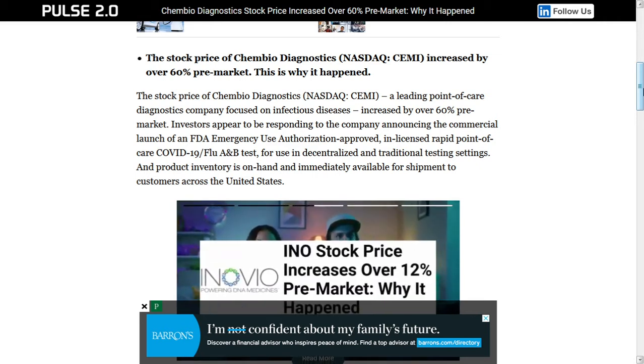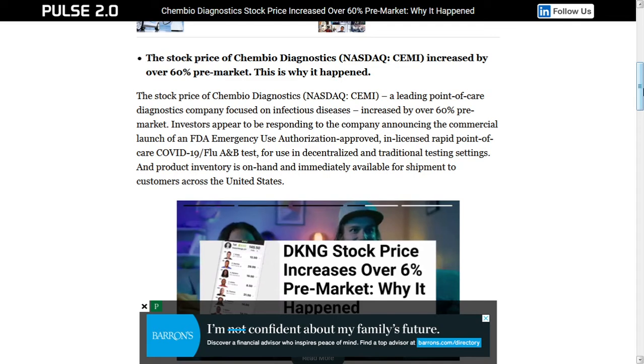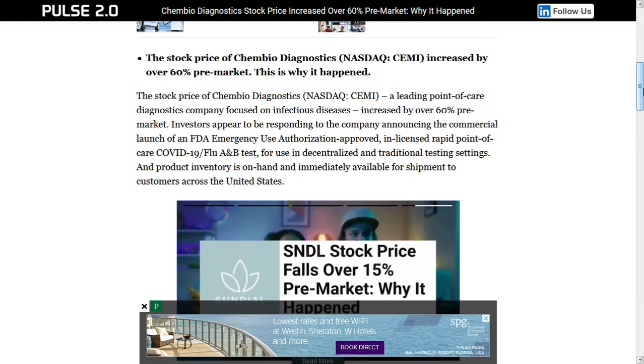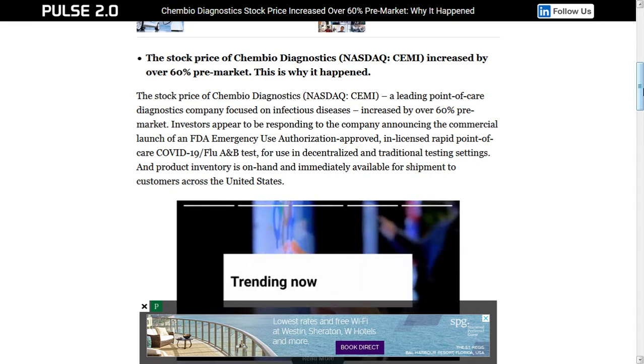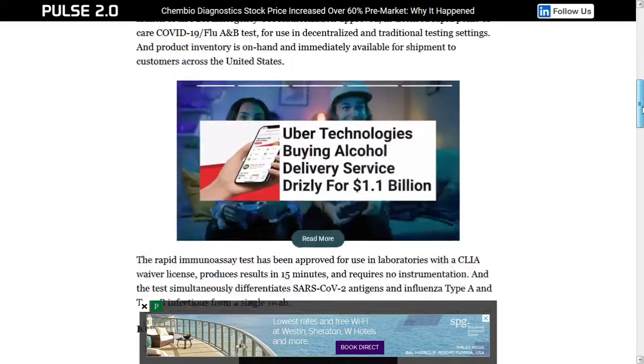Investors appear to be responding to the company announcing the commercial launch of an FDA emergency use authorization approved and licensed rapid point of care COVID-19/flu A/B test for use in decentralized and traditional testing settings, and product inventory is on hand and immediately available for shipment to customers around the US.